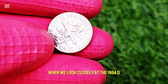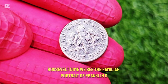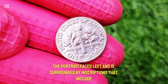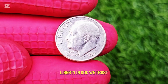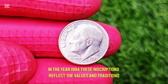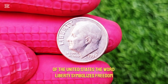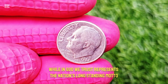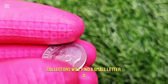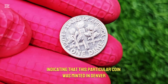When we look closely at the 1994 Roosevelt Dime, we see the familiar portrait of Franklin D. Roosevelt on the obverse or front side of the coin. The portrait faces left and is surrounded by inscriptions that include Liberty, In God We Trust, and the year 1994. These inscriptions reflect the values and traditions of the United States. The word liberty symbolizes freedom, while In God We Trust represents the nation's long-standing motto. Just beside the date on the coin, collectors will find a small letter D, indicating that this particular coin was minted in Denver at the Denver Mint.